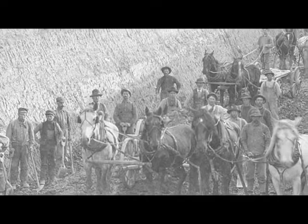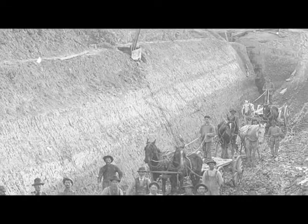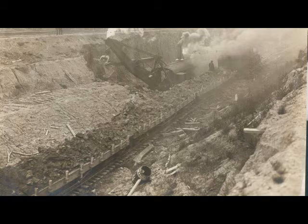This photograph here is taken on the Sarnia side, and you can see they're using a lot of horsepower. Whether it be on the Canadian side or the American side, it was quite an incline to get down to where the tracks would eventually be. They dug out a lot, and you can see the sides there and how deep they are.